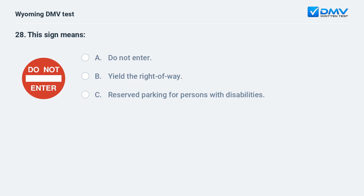This sign means: A. Do not enter. B. Yield the right of way. C. Reserved parking for persons with disabilities.